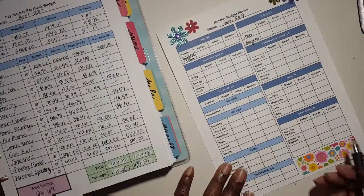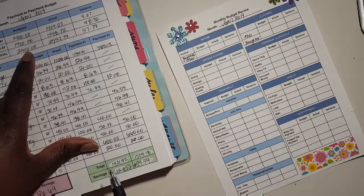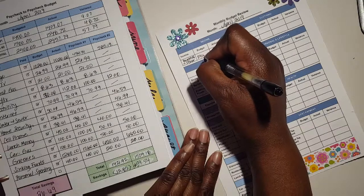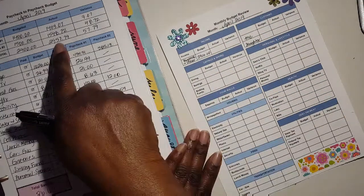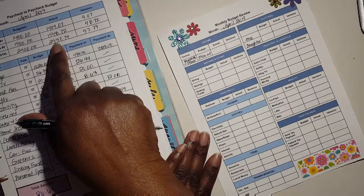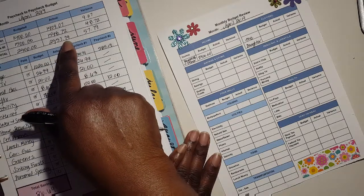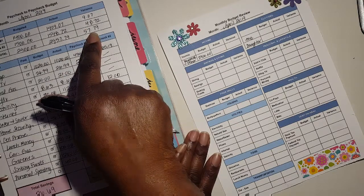So for income, we budgeted $2,900. So that was our budgeted amount that we predicted that we would bring in. And we actually brought in from paychecks, which was my primary source of income, $2,957.79, and that gave us a variance of $57.79.